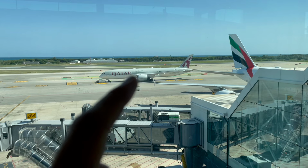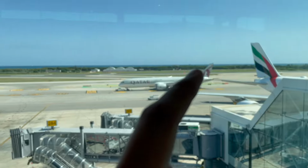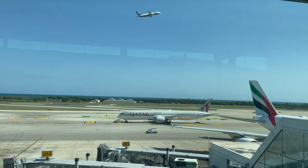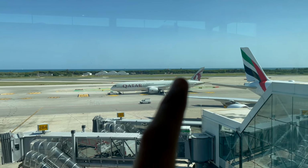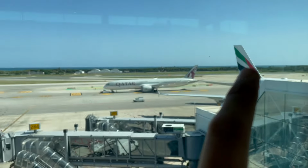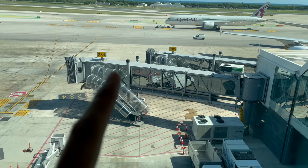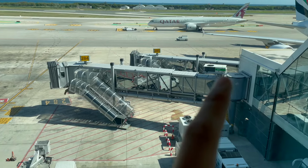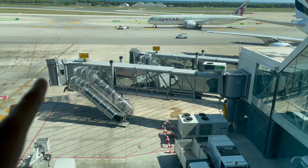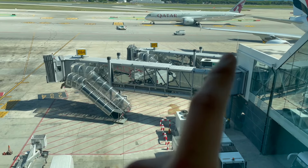This is one of the engines, I think this is an engine, I'm not sure. And here we have a tail, and look, there's a plane. It's taking off. But here's the tail, that's the tail right there. This is the tail of the other plane. And here we have, this is to get on the plane from the ground, and here's those tubes that you walk on to get in the plane from the airport. There's another one here, 285.